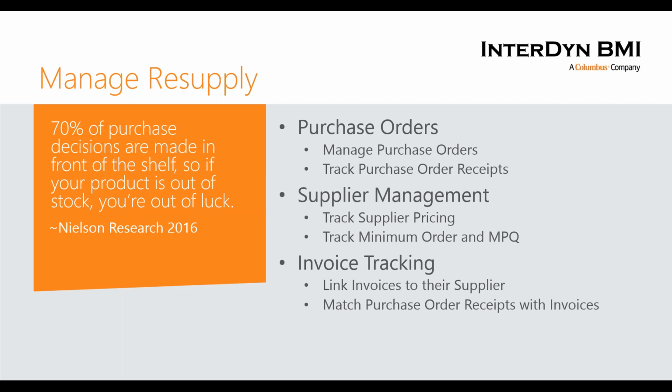In the same way that you want to take care of your customers, it'll help to get in the mindset of you're the supplier's customer.